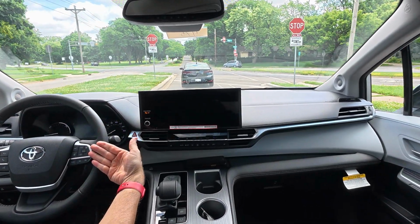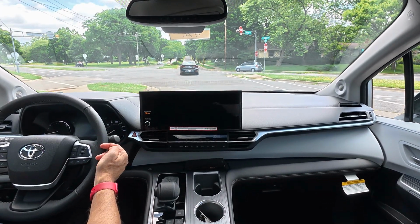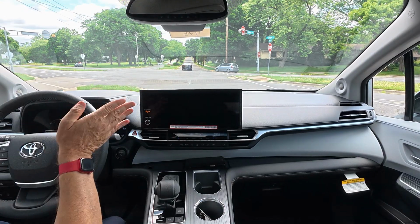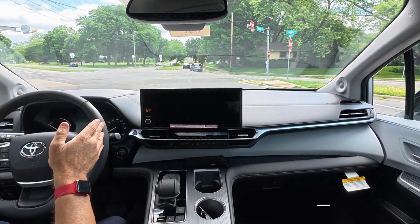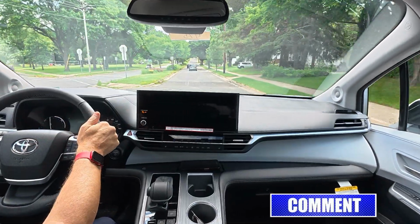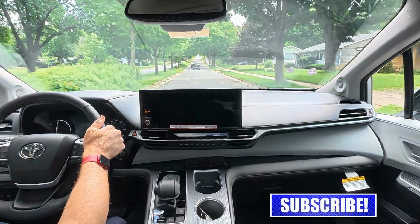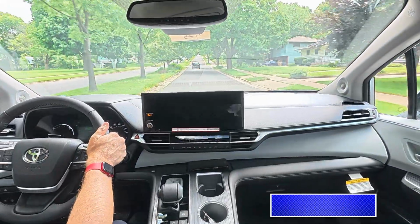We have fingertip controls for the cruise control on this side, dynamic radar cruise control. We have lane tracing. We have parking assist. We have backup monitors. Just a lot of great safety features built into this. Pre-collision, just the top of the line safety features for you and your family.